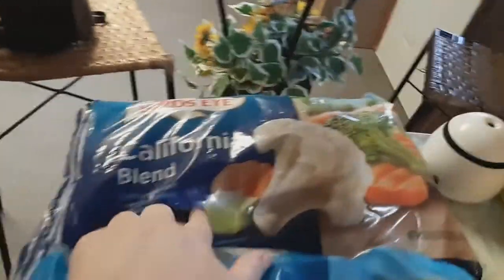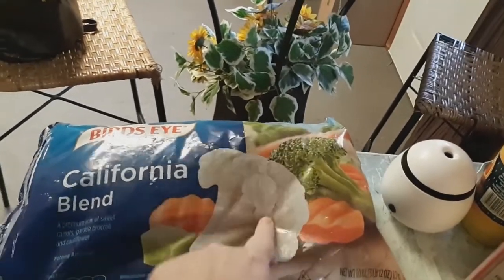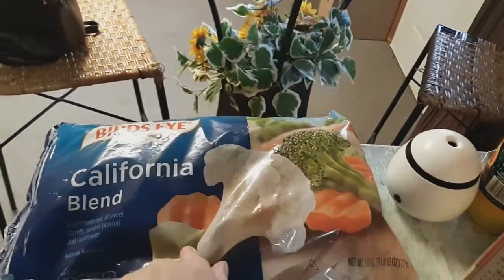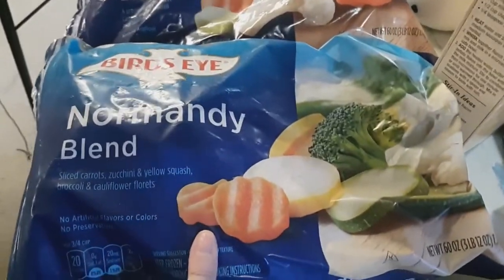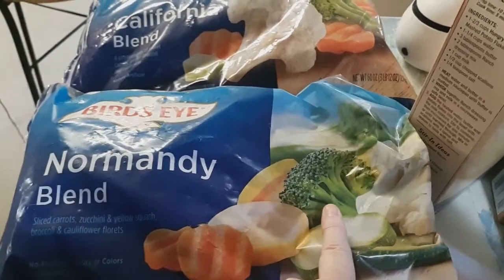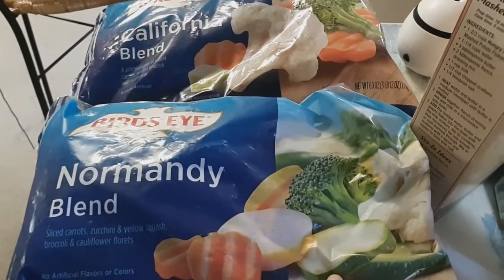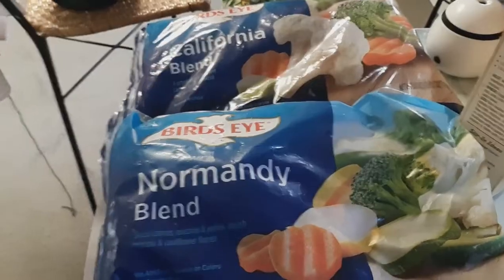He got the California blend, which is the broccoli, the cauliflower, and the carrots. And then he got another one that's called the Normandy blend. And it has carrots and broccoli, of course, cauliflower. But it also has squash and zucchini. So yeah, that's my favorite. I mean, that's just my all-time favorite.